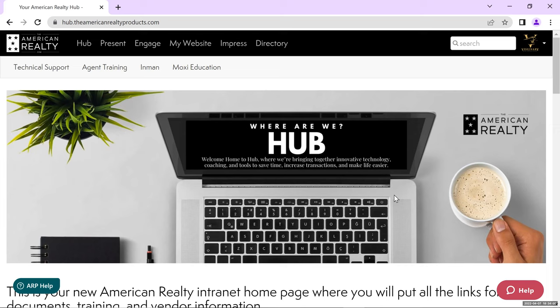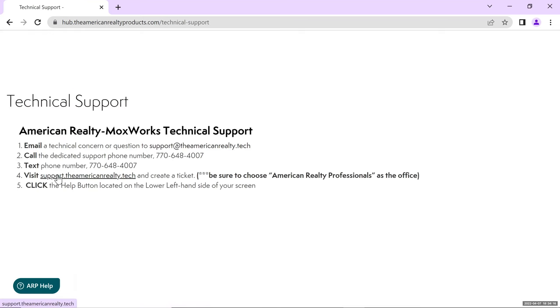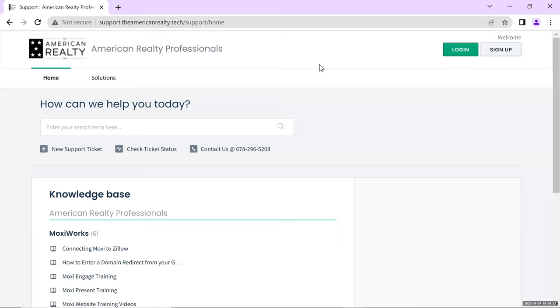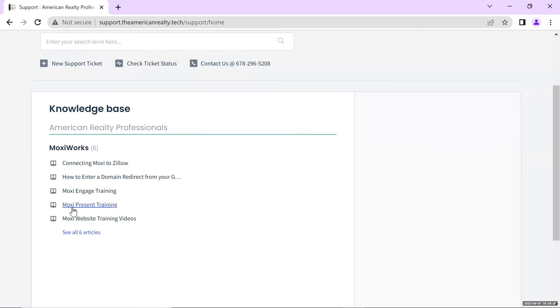We are posting all of this on the knowledge base. And let me show you how to get to the knowledge base. If you go to this technical support link in Hub, when you come down to where it says visit and there's a link active there, if you click on that link, it will open the American Realty Professional Support. But down here, you've got your knowledge base. You've got the different videos and training things that we've already done put here, and that's where this will join. And then you'll have all the Moxie training together.